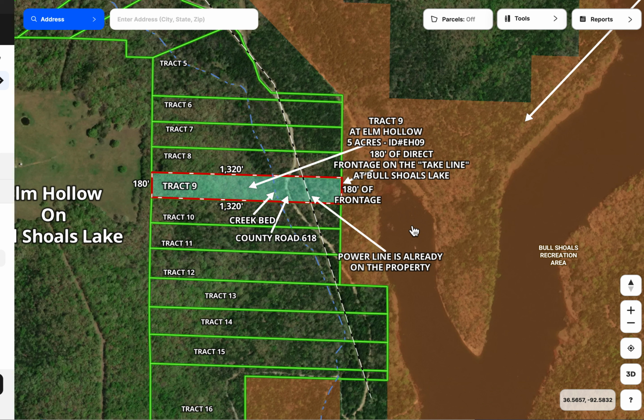So very tough to find anything with actual frontage on the take line. I mean, this has a lot going for it. Not only that, but it's got county road access, which is also extremely rare when you're talking about frontage on the take line. Often it can be easement road access or just some kind of trail. This has county road access to and through the property. It's got electric on site, which is an enormous bonus.